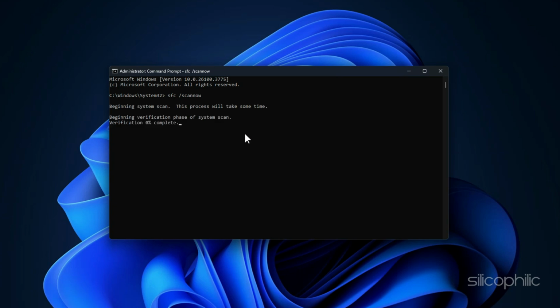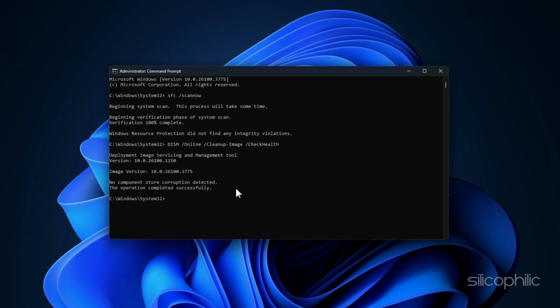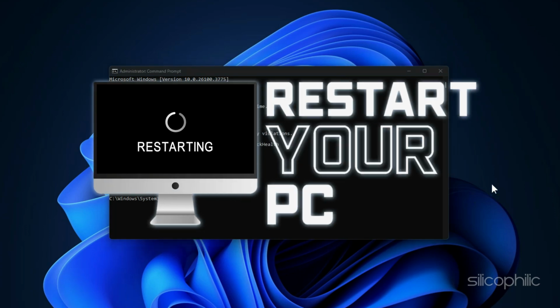Check if this could fix the error or run a DISM scan. A DISM scan repairs the corrupted Windows images that can be responsible for the error. Open an elevated command prompt window and press the Enter key. Let the process finish, restart your PC and see if the issue is fixed.